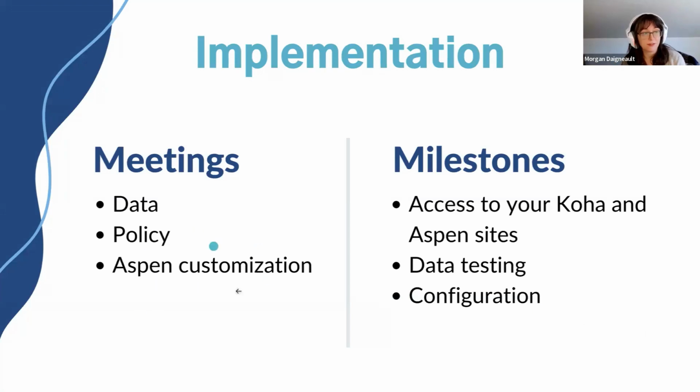We'll also have a few meetings dedicated just to focusing on Aspen customization. So these meetings are going to be about setting up your theme, creating your browse categories and placards and lists, and all the tools that Aspen has within it. And these meetings are a mix of training. So we're showing your admin staff how to actually do these things and set things up and how Aspen works. And then also we're having still more of those discussions just to make sure that Aspen and Koha are set up correctly for a great experience for your users.